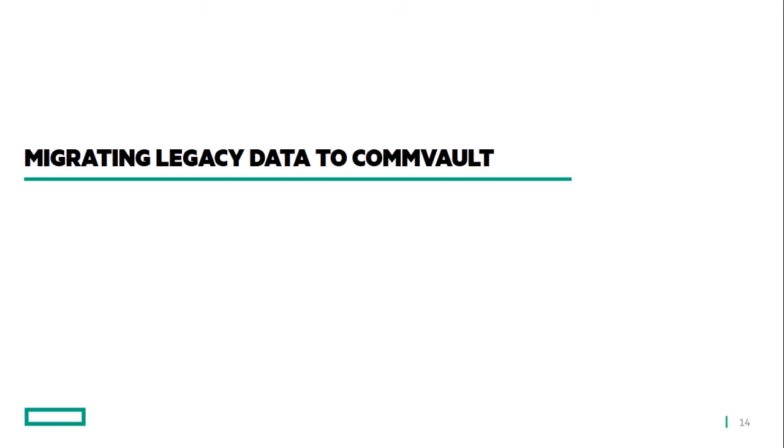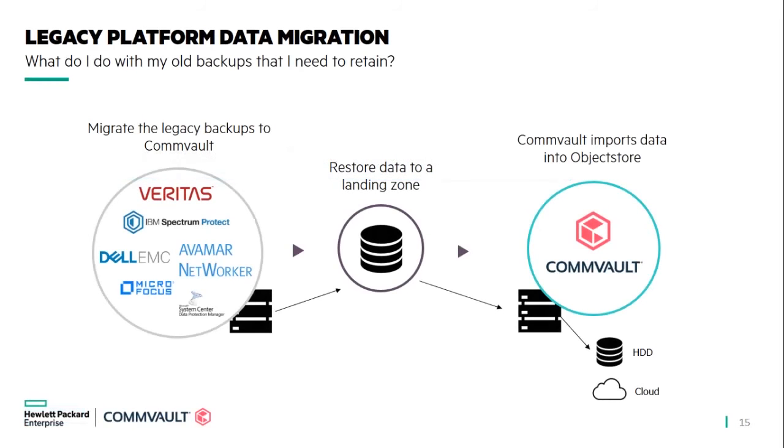Now we'll be talking about migrating legacy data to Commvault. What about any customer that already has a legacy backup solution on their premises? With Commvault, we can help you manage your old backups that you need to retain. First, you can migrate the legacy backups to Commvault, whether you have Veritas, Dell EMC Avamar, NetWorker, etc. After that, you can restore your data to a landing zone. Then Commvault will import the data into the object store so that your old data can be retained and used for future reference.